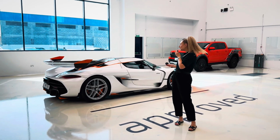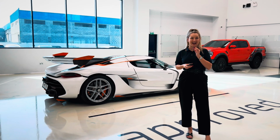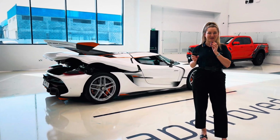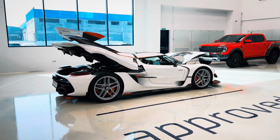There's only 125 of these in the world, around 40 to 50 produced each year, and we have one here at Approved Automotive. Enter the Koenigsegg Jesko Attack.